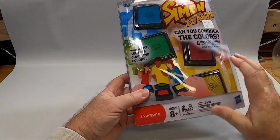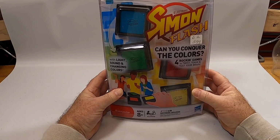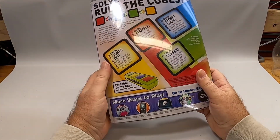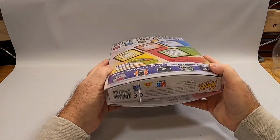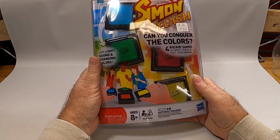Yeah, I came up with 15 items. And this Simon Flash, $5.99. Pretty neat. I'm a sucker for any of these Simon games, even though they make me feel kind of stupid because I can't do them.